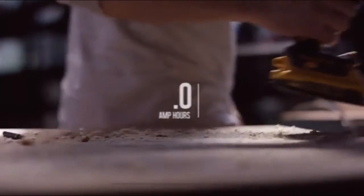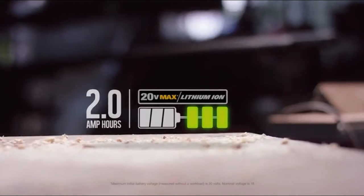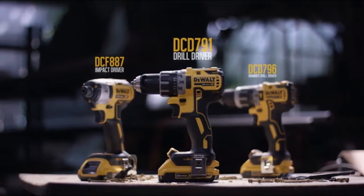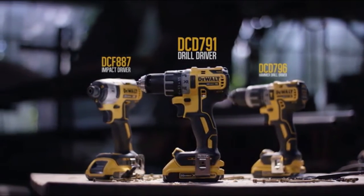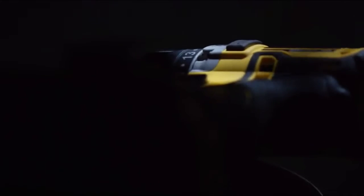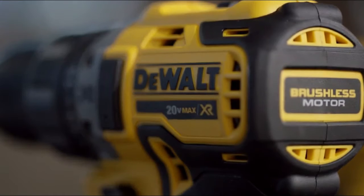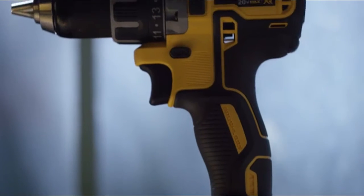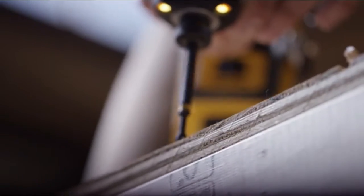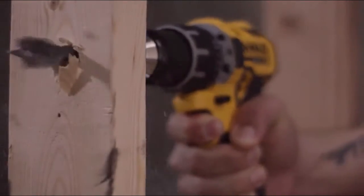Both powered by 20 volt max extreme runtime lithium ion batteries, the DCD791, DCD796, and DCF887, with next generation DeWalt XR brushless motors, designed to meet your needs, engineered to outperform, and built guaranteed tough by DeWalt.